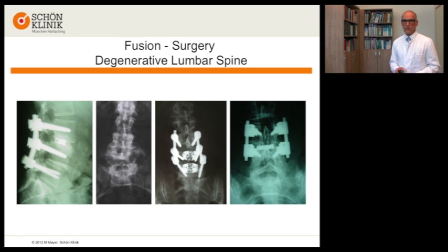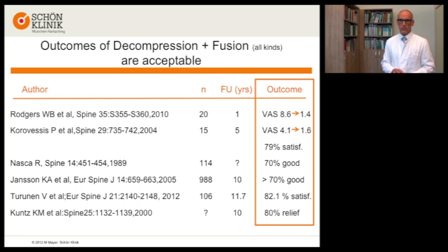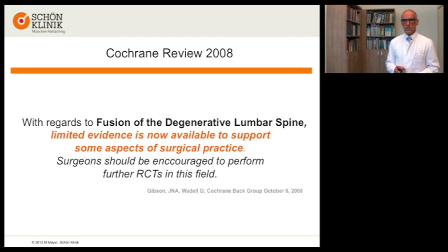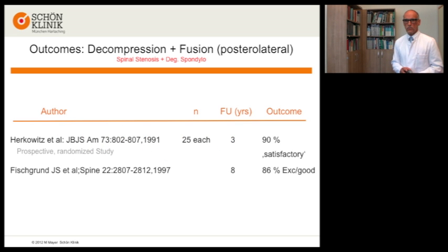If we look at the evidence level of spinal fusion for degenerative diseases of the lumbar spine, we know that for certain indications it's definitely better than conservative treatment. It's non-inferior to total disc replacement, for example, but the Cochrane reviews still report that spinal fusion needs more randomized controlled trials to really reach an evidence level which is acceptable from the scientific point of view. If we look at the results of fusion following decompression, especially when the spinal stenosis is associated with degenerative spondylolisthesis, we have good evidence that we can reach satisfactory results in most of the patients by combining decompression with a fusion.